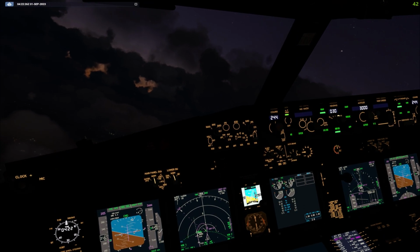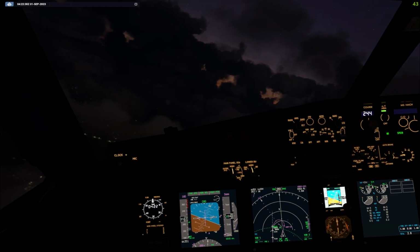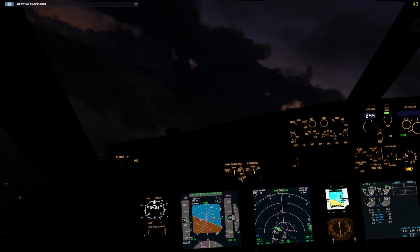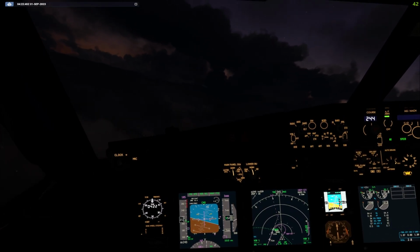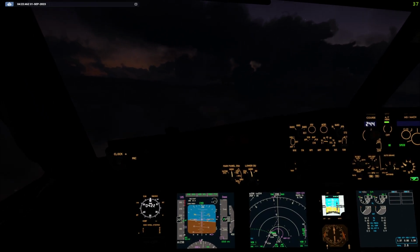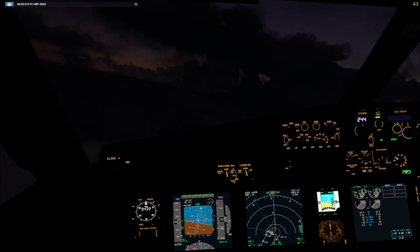Flaps 1. Speed checked. Flaps 1. Cabin crew, cease for landing. Ryanair 12 Papa Alpha, turn left heading 005. Left heading 005, Ryanair 12 Papa Alpha.